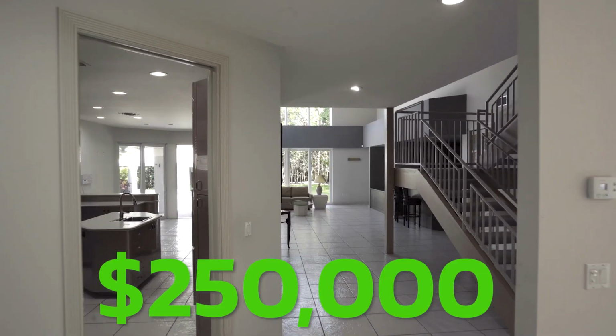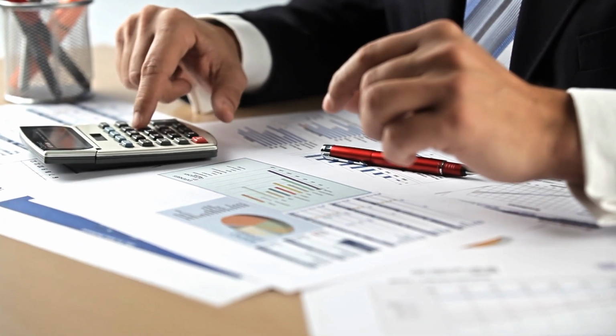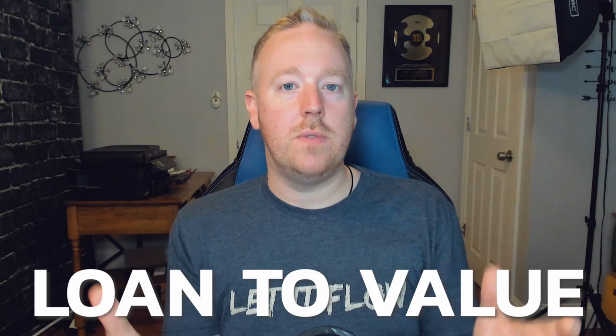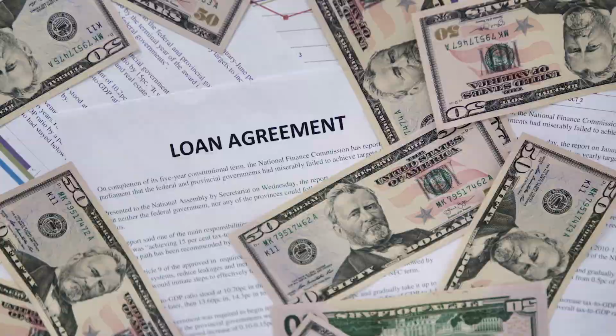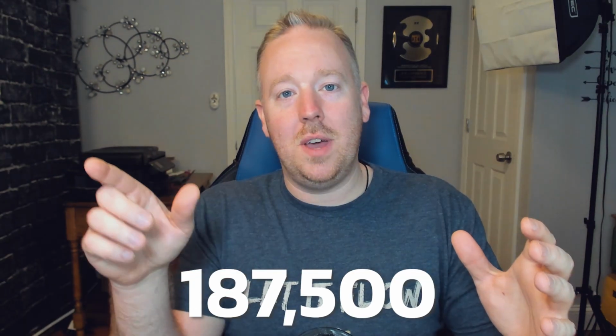So for sake of comparison, let's pretend the after repair value of a property is $250,000. There's different formulas that you can use based on your local market, but a good rule of thumb is to multiply that number by 75%. This is because many banks, when you do the refinance, lend 75% LTV or loan to value. Now, admittedly, some banks will go higher than that, some banks will go lower than that. So $250,000 times 75% equals $187,500.